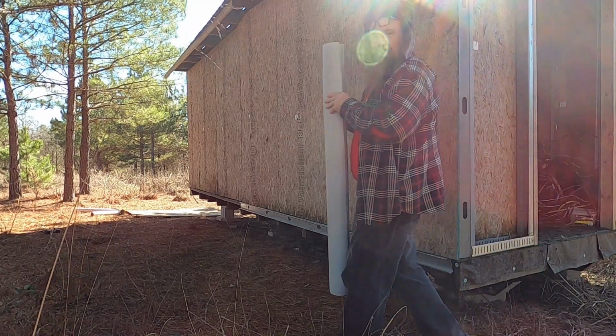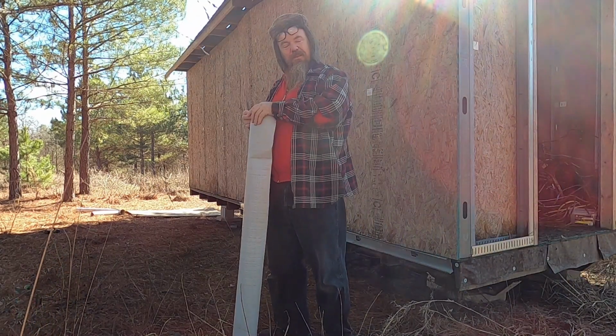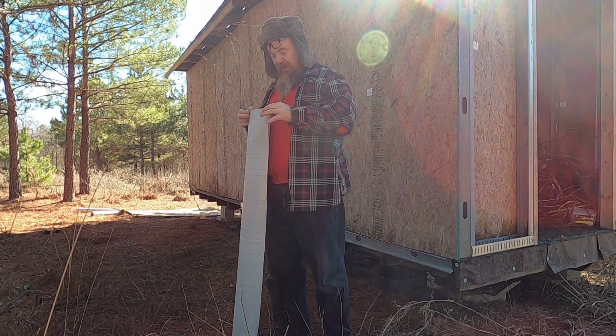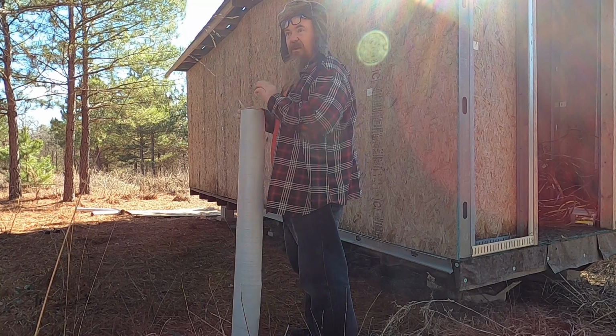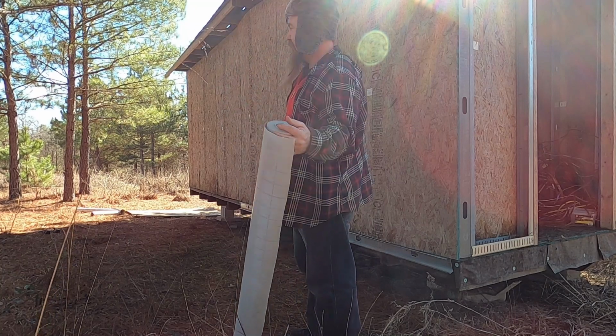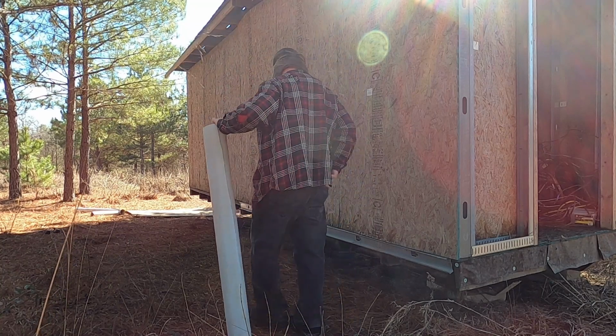All right, this here, synthetic roof underlayment, and as goofy as this roof looks, I'm going to try to see if I got enough of this left over to at least dry in this roof a little bit.